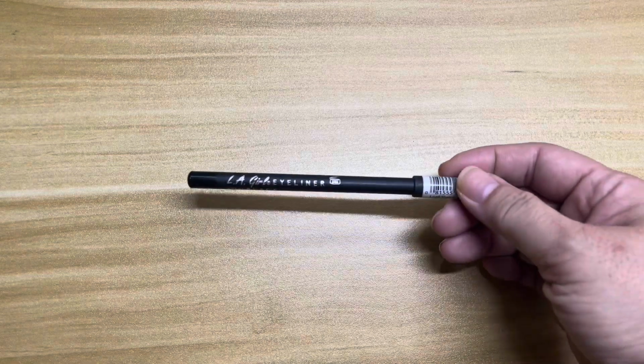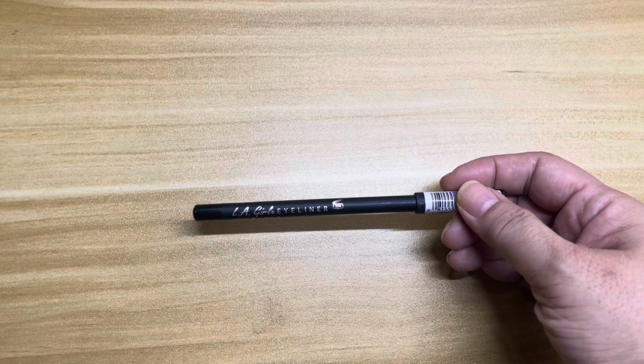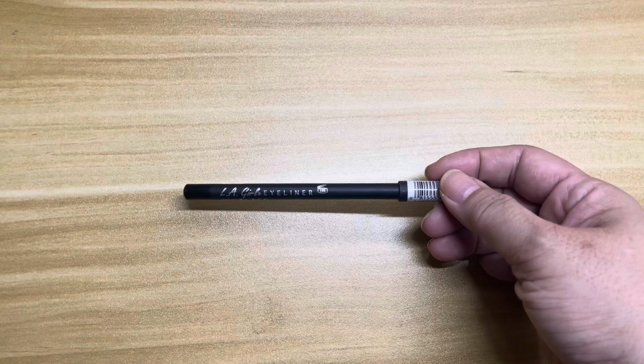Next product is the LA Girl eyeliner. For this one, in my previous check-in, I used this 7 times. And for this check-in, I used this 12 times. So I'm now at 19 uses.